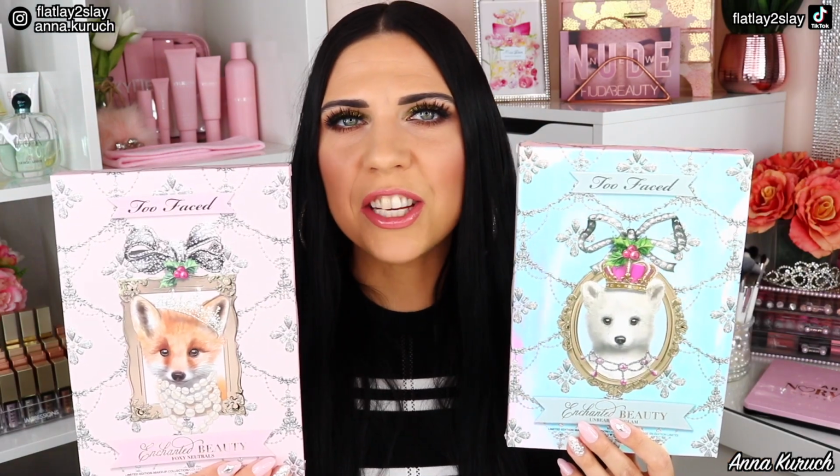So now let's take a look at each collection, talk about each product, take a look at the shades, and I also will be showing you swatches. So first of all, let's start with this Enchanted Beauty Foxy Neutrals. This is everything that was in the first set, Foxy Neutrals.